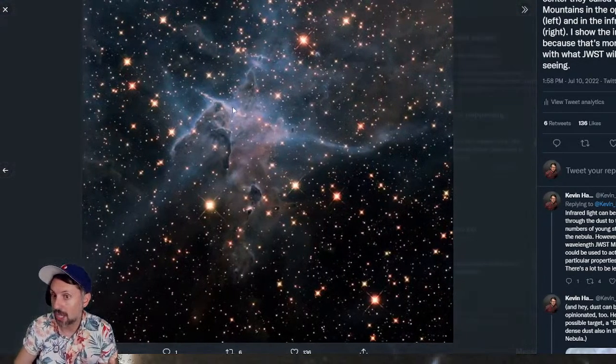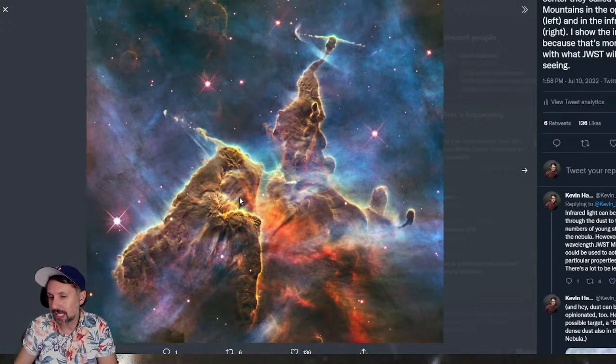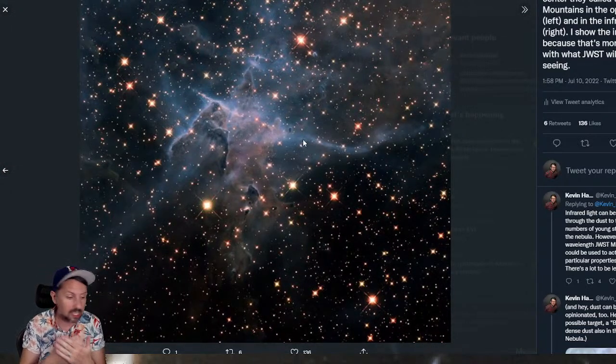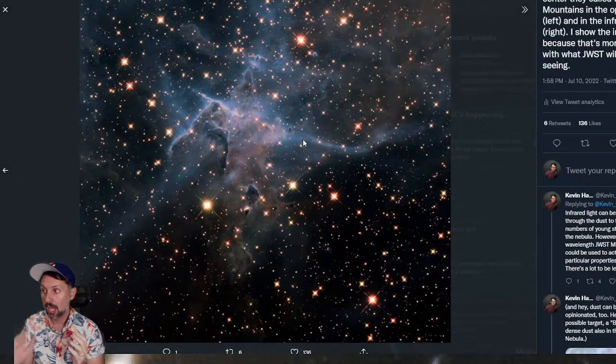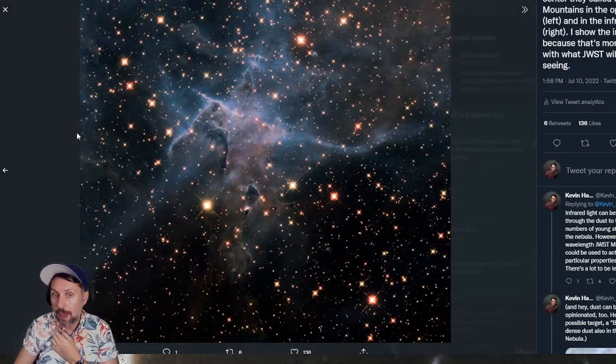So they could focus on something like this. And then you see, in this image, you can't see where all the stars are, but look at all of the stars. These are stars that you could not see because dust was blocking the way. So this could be what we see tomorrow. Something like this, where you're seeing a lot of the dust right through it and all the baby stars.